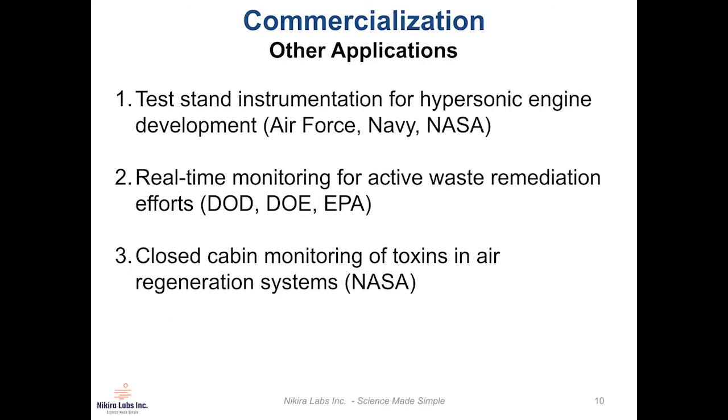In addition to this Navy application, there are other uses in the DoD. For example, we can also look at gases in hypersonic engine development. So a lot of times when you're developing hypersonics, you have these test stands, and you need to be able to monitor gases in those test stands to compare to your models to help improve the engine performance. And we can do a lot of that monitoring.